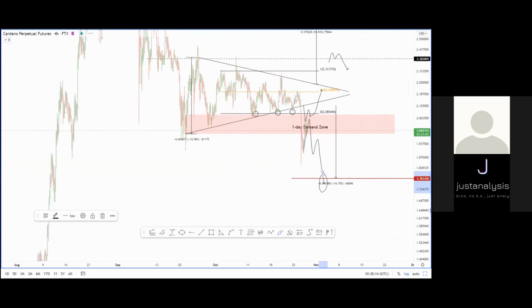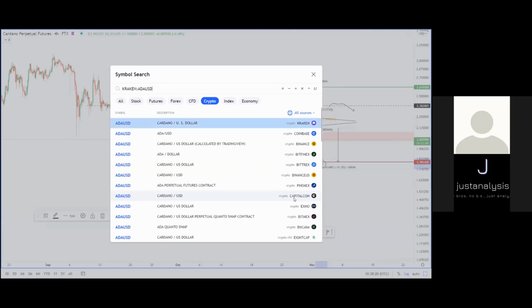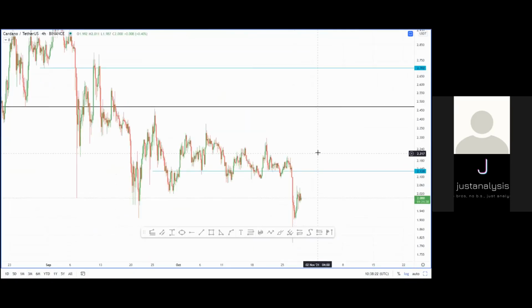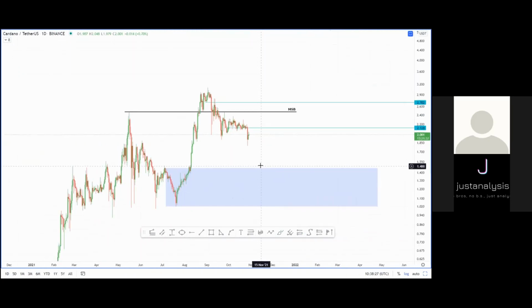So that's my take on Cardano on a lower time frame. On a higher time frame, my downside target for Cardano would be somewhere around here, 1.50, because I think this is as low as Cardano can get, anywhere between 1.5 and $1. If it produces a close above 2.2, 2.1, I'm going to take a look at Cardano, but only a decisive close above 2.7 is when I'm going to start looking at Cardano making new highs.